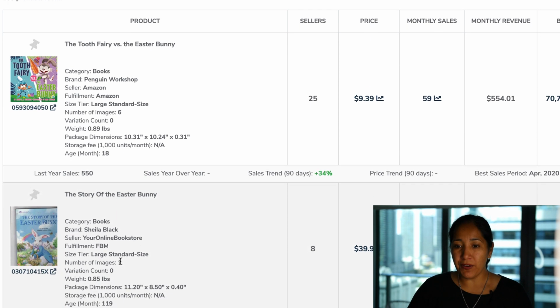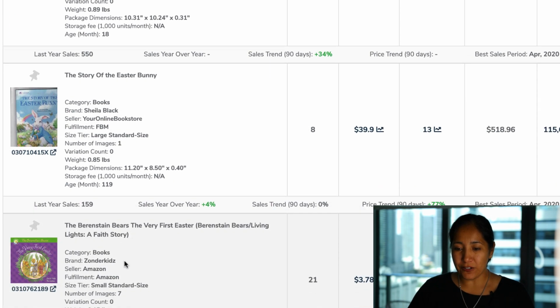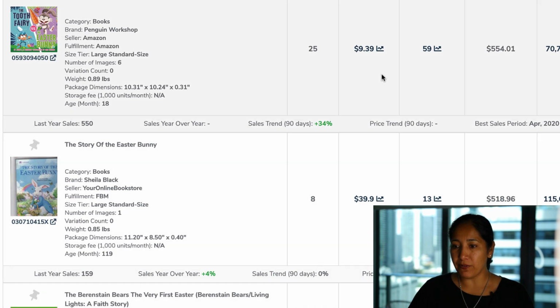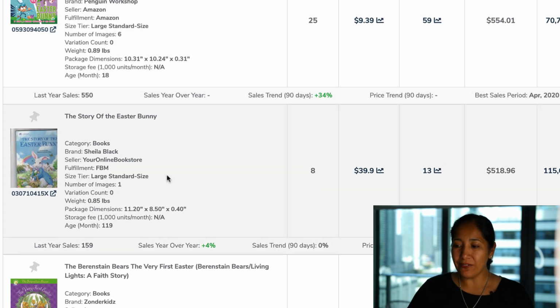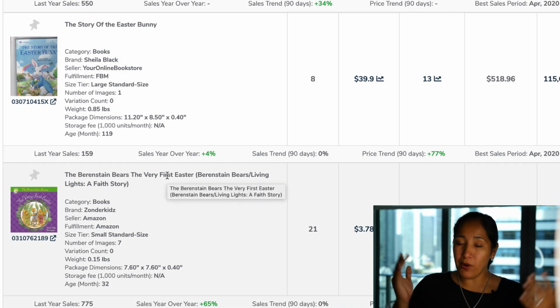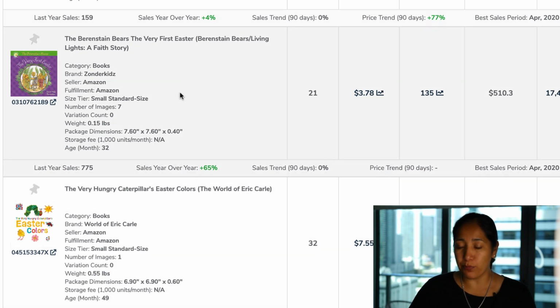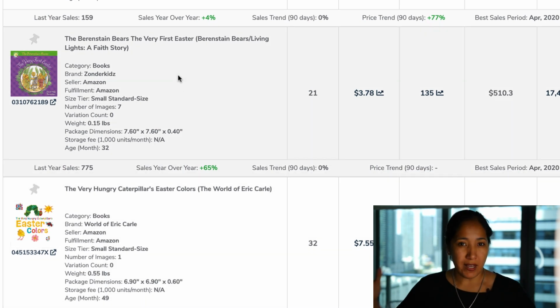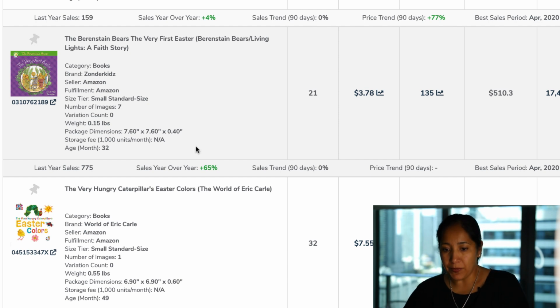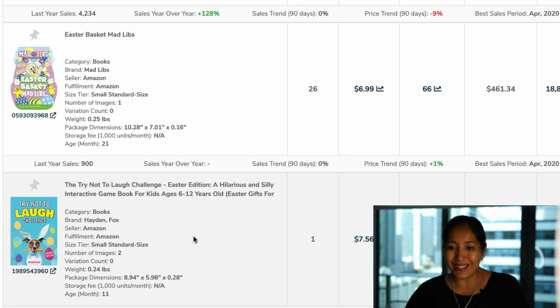Here we have the Tooth Fairy versus the Easter Bunny. I think this one's quite entertaining. This one's quite cool. It looks very interesting, and it did extremely well. It made $554. Not a heck of a lot. It seems like chicken scratch, but remember, these are April numbers, which means in March, they probably did a ton of money. So Berenstain Bears, again, they wouldn't bring out two Berenstain Bears Easter books if the first one wasn't making money. Here we have The Very Hungry Caterpillar's Easter Colors and an Easter Basket Mad Libs.